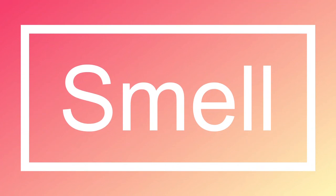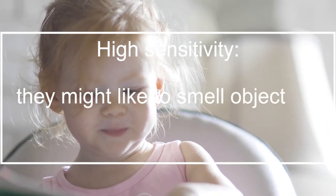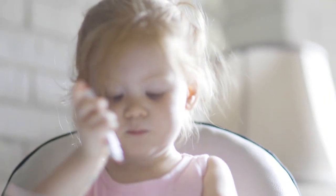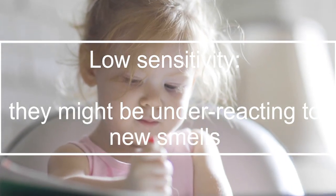Smell. High sensitivity. They might like to smell objects or people. They might overreact to new smells. Low sensitivity. They might be underreacting to new smells.